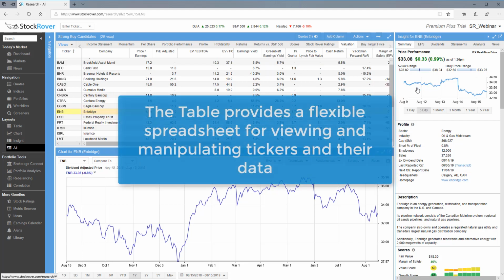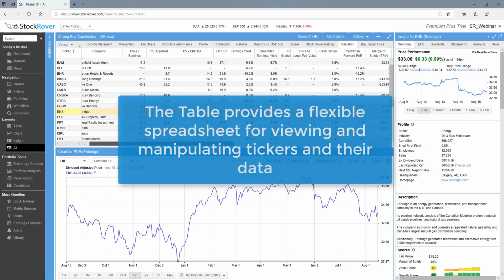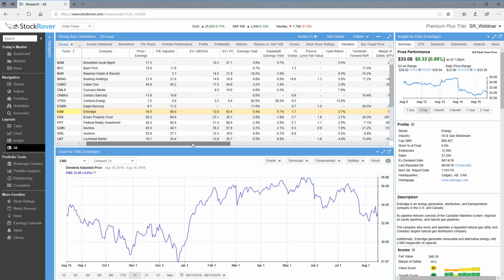The power of Stock Rover's table layout isn't just that it displays a wealth of information in a tabular format, but it also lets you manipulate the data. So earlier I expressed some concerns over debt, so I want to quickly narrow down the field to research stocks with a PE adjusted less than 20. So let's filter.